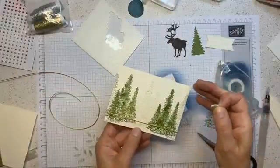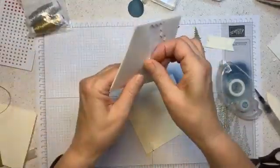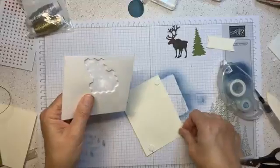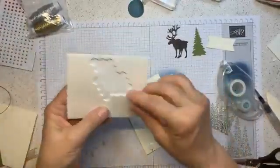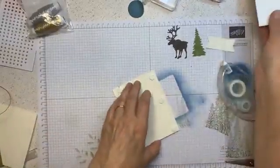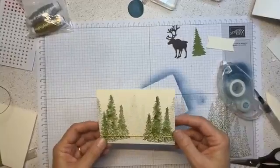Making sure that it's straight. Yes, it is. And voila. And then we're gonna do this here just to balance it out. I don't usually use this many dimensionals, but we're gonna do it for now.